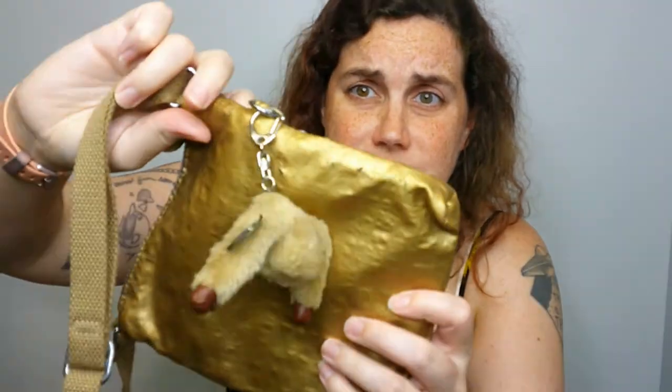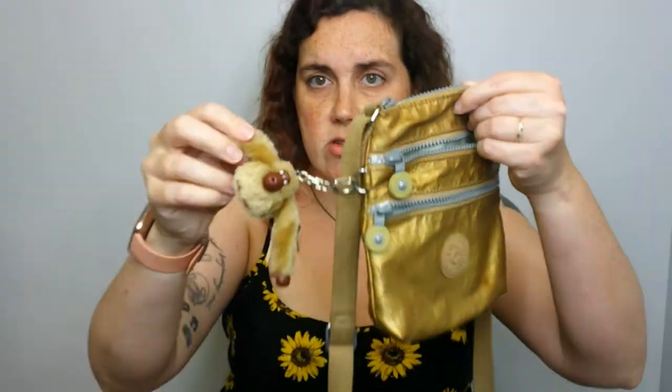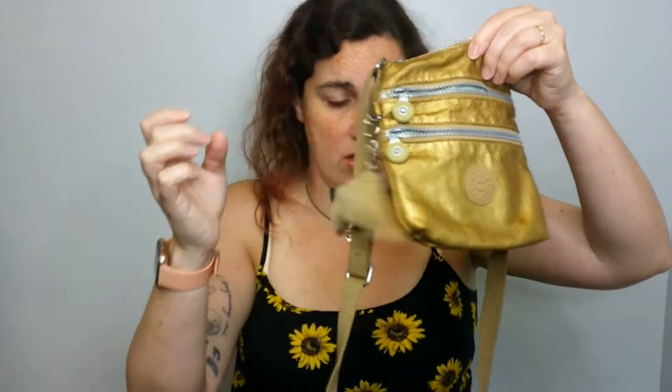Another thing that I didn't realize was in such rough shape was this Kipling purse. It's very cracked. I don't know. It's got the little dude on it, which usually the Kipling purses don't have, so if I can find another Kipling purse that doesn't have one and just put this guy on it, maybe that'll recoup.